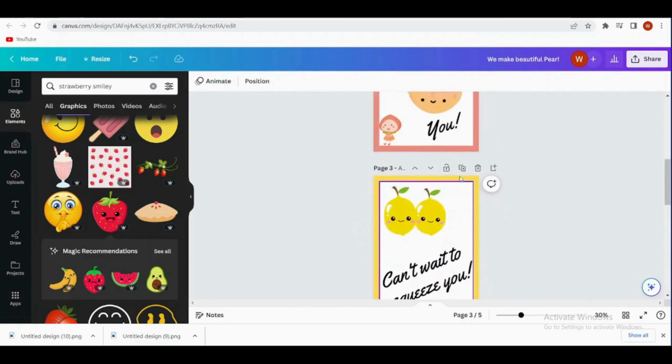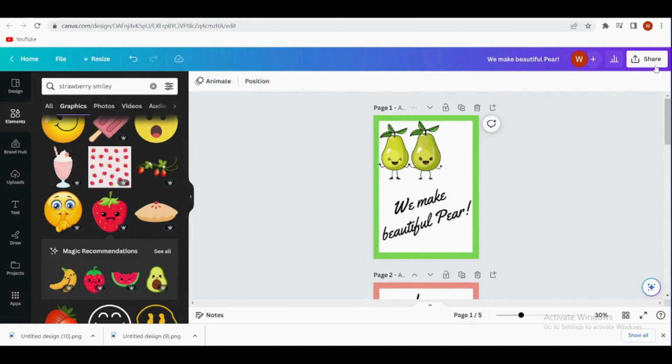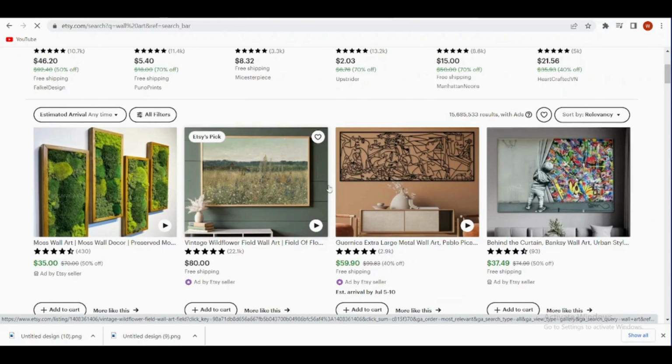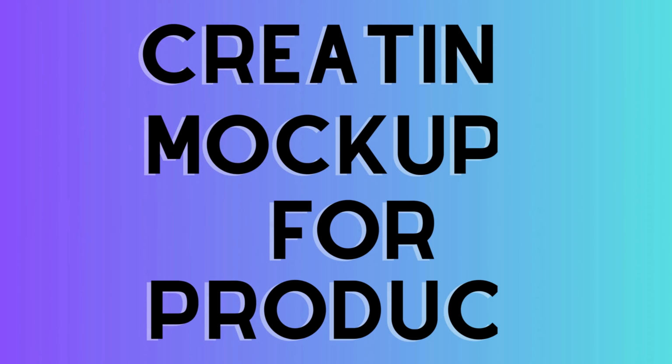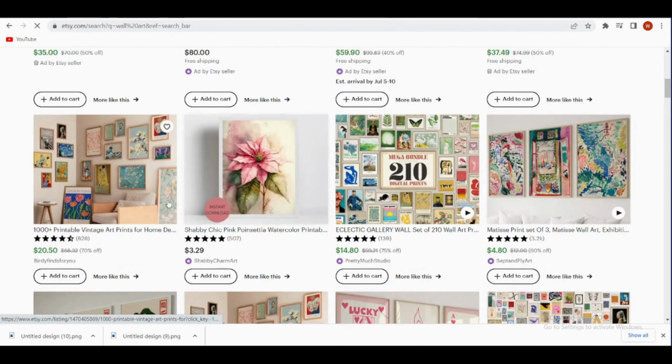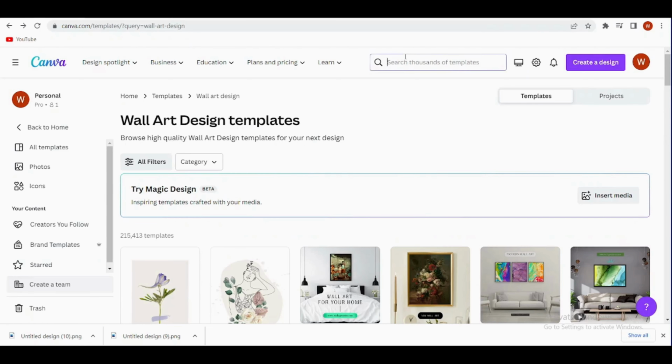So our pun cards are ready. Then download this from this share button. Now for listing our product on Etsy, we have to make this type of mock-up for our product. For this, search wall art mock-up design in the search box.